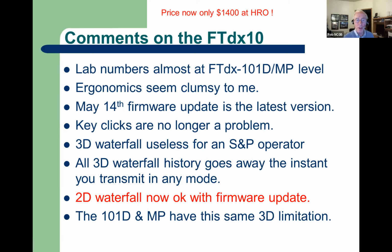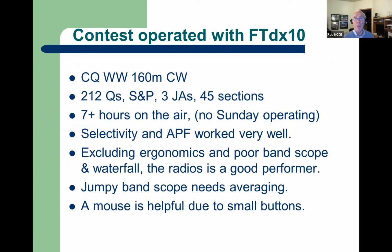But with the 3D waterfall, as soon as you send one dit or you push the talk and say hi, the waterfall goes away and starts over. Well, that's just useless. But the 2D waterfall initially was just as bad, but it's been fixed with the update. So now the 2D waterfall works just like it does in everybody else's waterfall. And it was the same problem with the 101D and the 101MP.